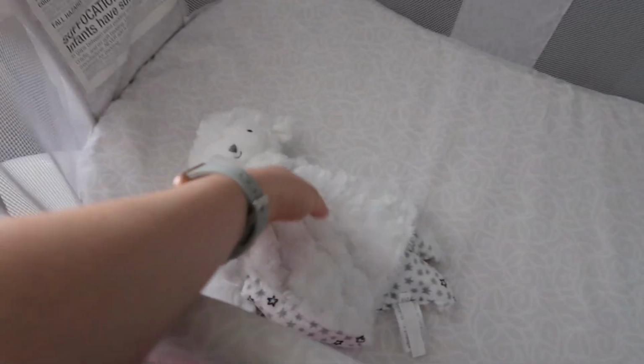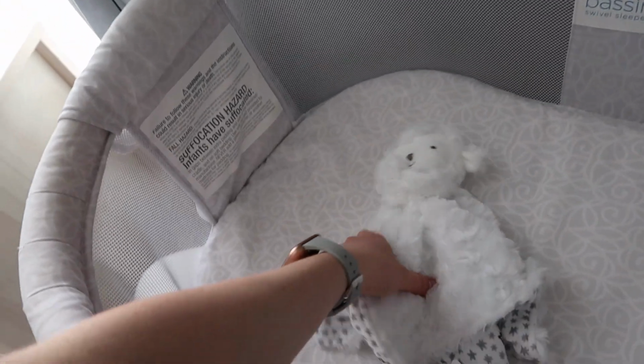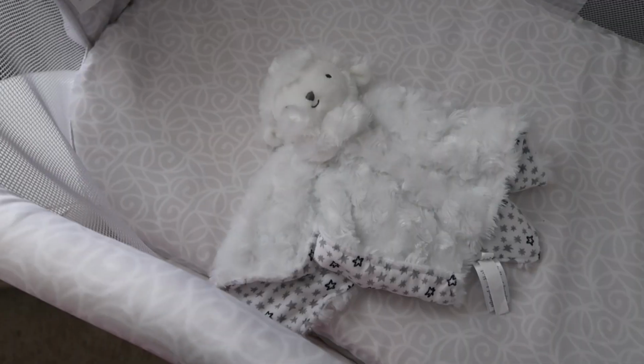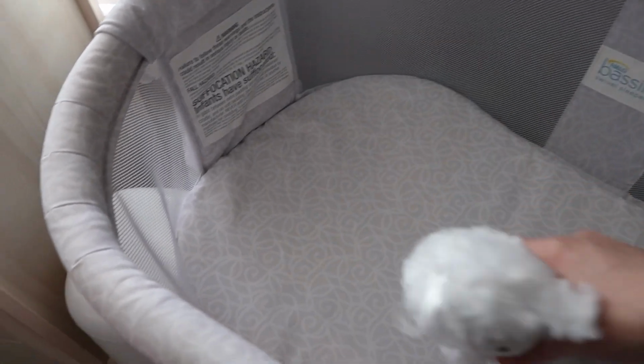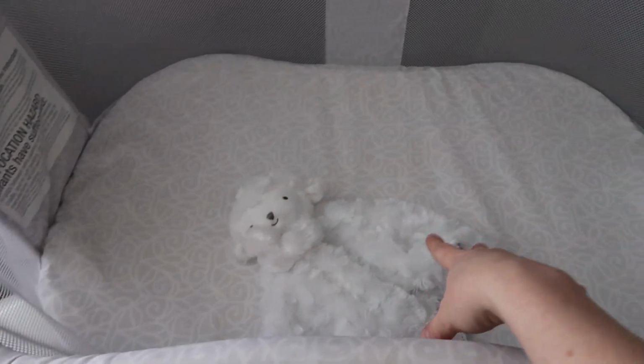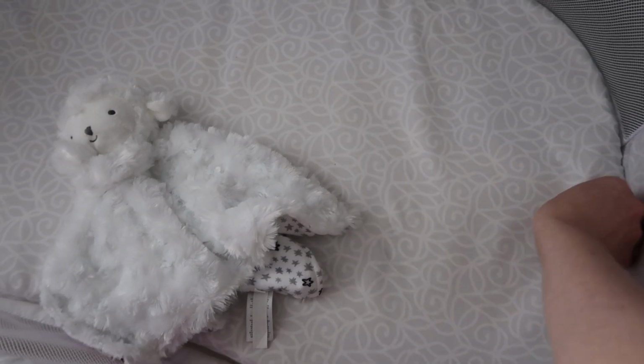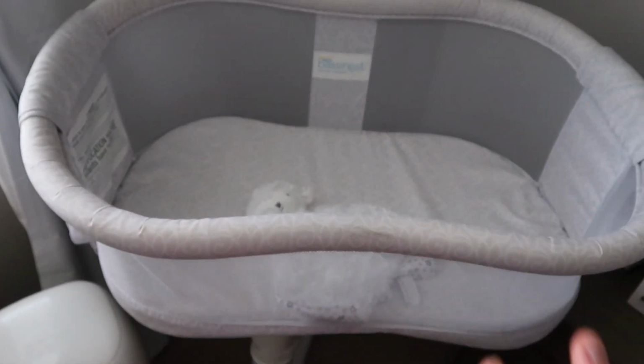And then this is obviously not staying in here, because especially when babies are first born, you're not supposed to have stuff in their sleep areas, but this is just something cute that I thought would look cute for the video and pictures and stuff like that. It's just a little plush lovey thing. And like I said, that won't be staying in there once he is actually sleeping in there. And then it comes with a little cover too that you can take off and wash. So that's going to be his sleeping situation.